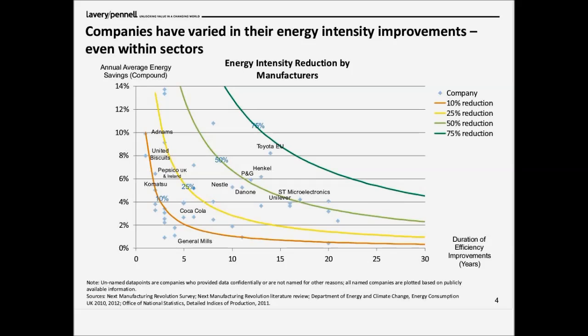And so what we're able to plot there is ISO lines, and you can see the orange one is then a sort of 10% improvement, yellow is 25%, light green is 50%, and the dark green is 75%. And what this shows is enormous variance in some very household names as to how they've gone about their energy efficiency.